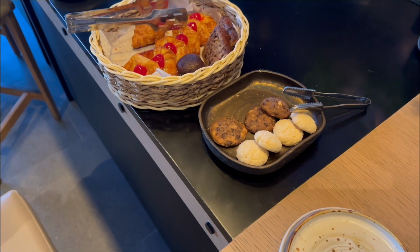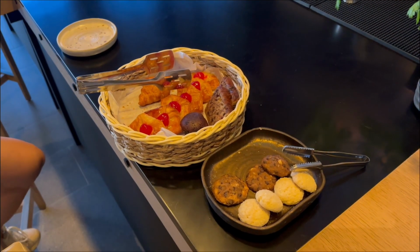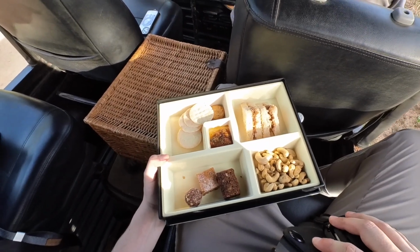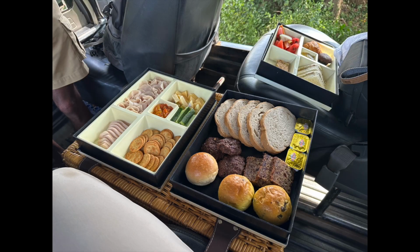So we did one morning safari. You can see here you get a quick breakfast at the bar before you leave, and then during the day at around 10 a.m. or so there's another snack where you stop the truck in a nice area and wait and eat, which feels amazing.